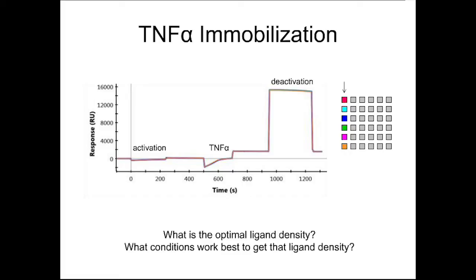When you create carboxyl groups on the chip surface, it makes the surface negatively charged. So you want your protein to be positively charged so it's attracted to the surface, where it can react with the carboxyl groups. So you want to be working at a pH about 1 unit below the isoelectric point of your protein. Since TNF-alpha has an isoelectric point of 6 to 6.5, I was aiming for buffer conditions starting around pH 5.